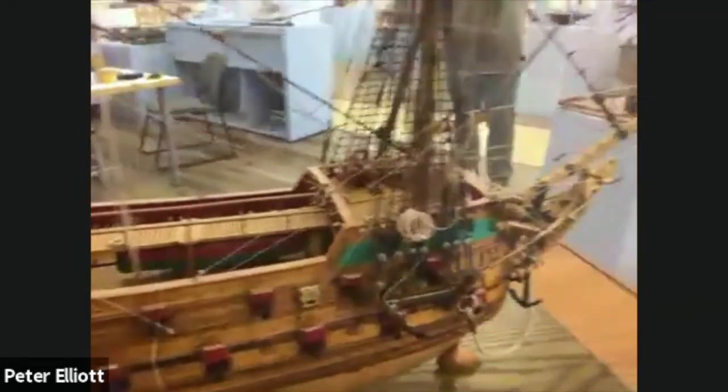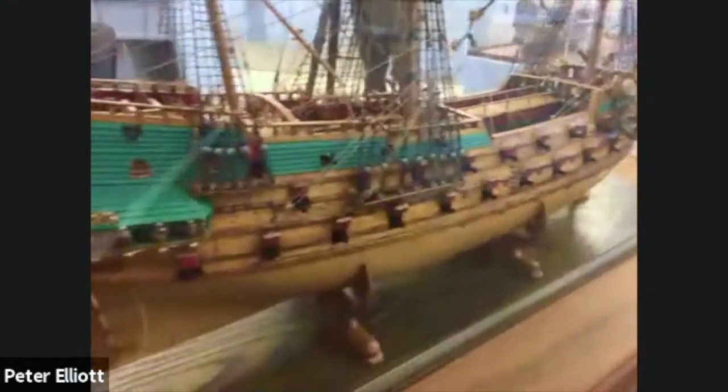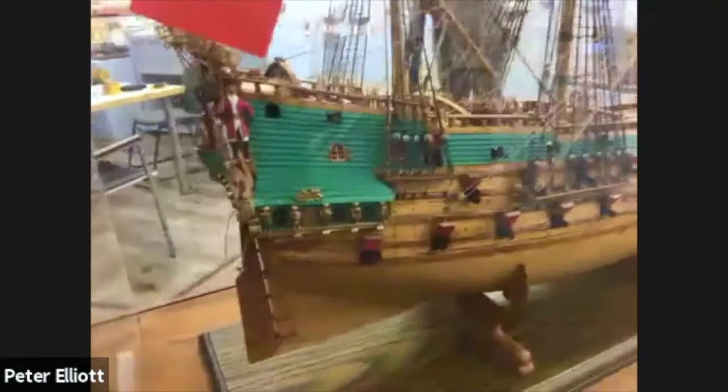Wow. So this ship is just a beautiful model. It's just gorgeous. We lit it up for the show. Christopher put lights in it, and we got some beautiful shots for the land scene.